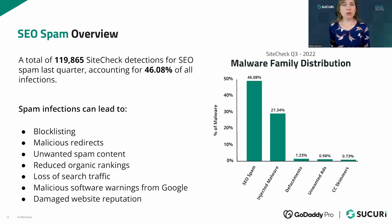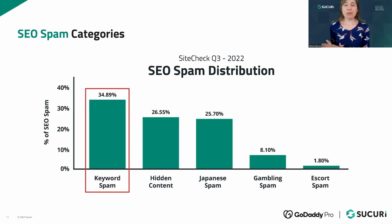Next, let's take a closer look at some of the types of spam that were most commonly detected by SiteCheck. Keyword spam was the top offender here. And when we're talking about keyword spam, we're referring to things like dating or adult websites, pharmaceutical drugs, essay services, and replica knockoff products. Attackers use cloaking techniques to manipulate search rankings and display keywords or content to search engines that may be completely unrelated to the original website.